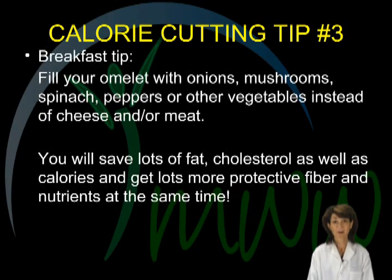Calorie cutting tip number 3. Fill your omelet with fantastic veggies such as onions, mushrooms, spinach, peppers, or even salsa instead of cheese and meat to save a load of saturated fats and calories, and also to get the added benefit of fiber and body-protecting nutrients. An easy way to meet the goal of 5 to 9 servings of vegetables and fruits per day.